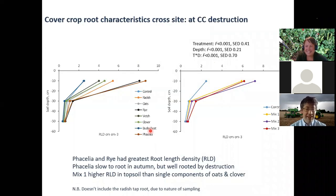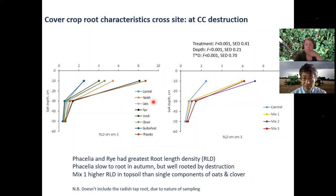And if my slides move on to the next screen, which I hope they do, here we go, there's some basically different root growth through the profile of the soil. So the y-axis is the depth of the profile of the soil, and different root structures of the different species. Particularly Phacelia and rye, this was actually measured at crop destruction. So it had about 6 months in the ground. The rye and Phacelia had the greatest root length density, which is a measure of volume of roots, essentially. Some of the mixes had better root growth compared to the control. But individually, the species, as I say, were particularly the Phacelia and rye that stood out as being particularly good.